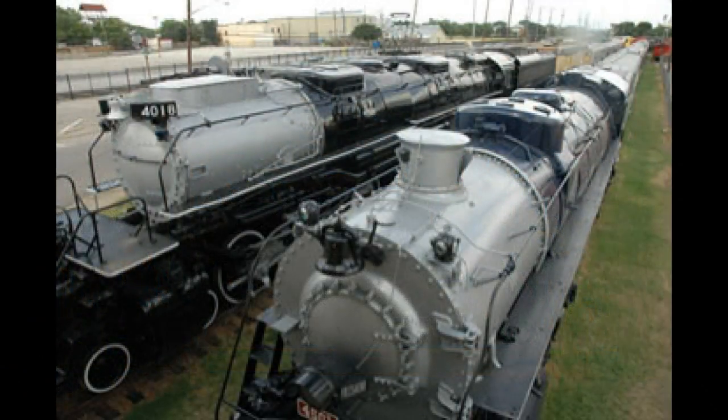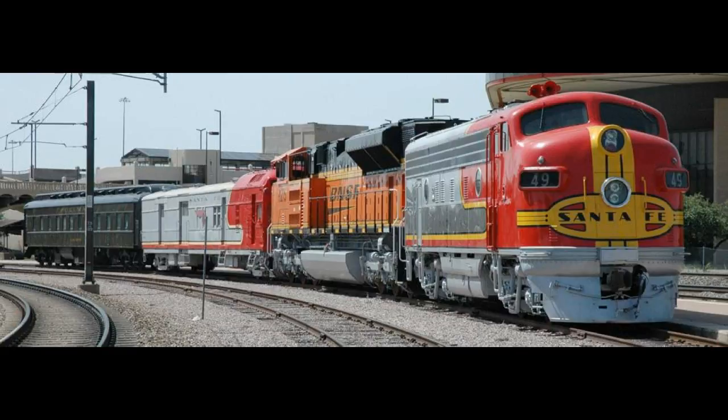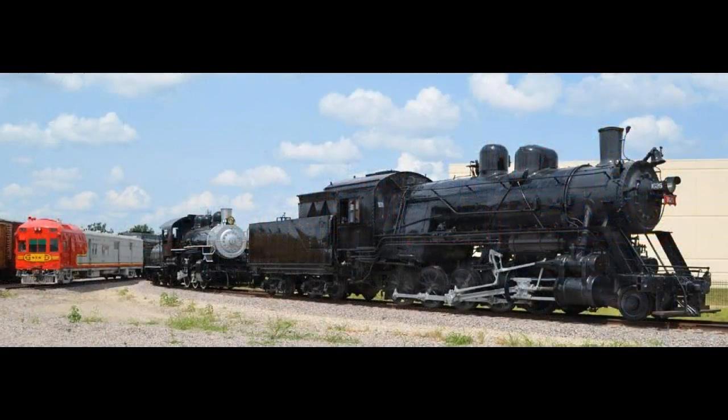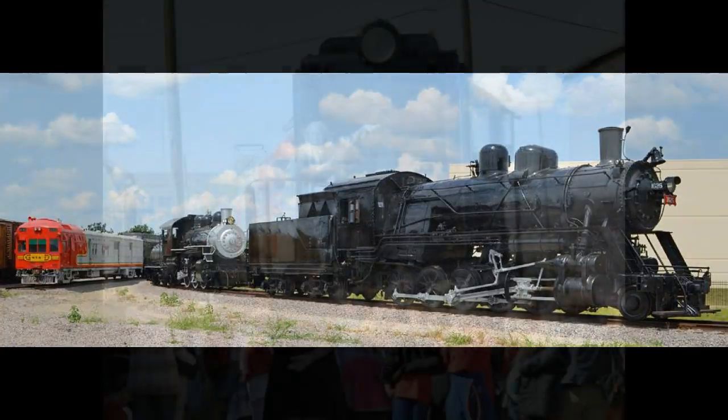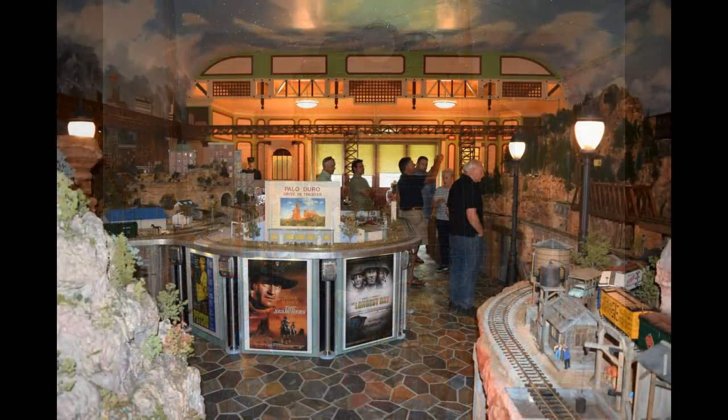We have 55 pieces of rolling stock. Those are the locomotives and cars in our collection, ranging from about 1900 to about the 1980s. They also have the largest steam locomotive in the world, known as the Union Pacific Big Boy, weighing in at 1.2 million pounds. However, soon they will be home to a $1 million-plus train set.